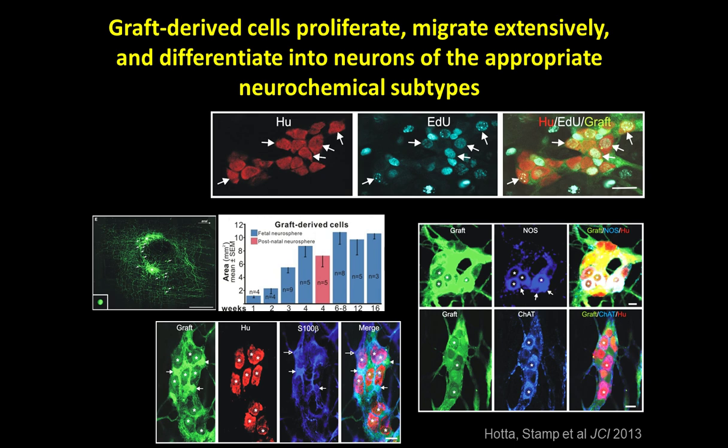Like in the central nervous system, there's a huge range and variety of different neuronal subtypes that make up the enteric nervous system. But the two main subtypes of the ENS are your nitrergic and your cholinergic neurons, which mediate the relaxation and the contraction of the gut musculature, respectively. And we were able to show that subpopulations of our graft-derived cells had generated these nitrergic and cholinergic neurons following transplantation.